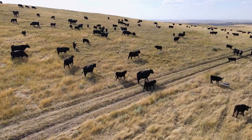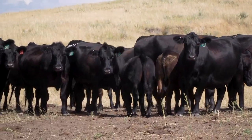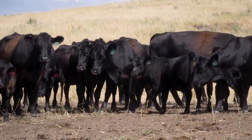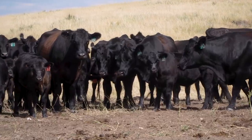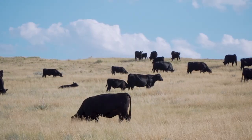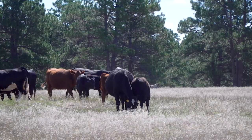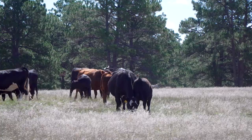Another benefit to Gelbvieh and Balancer cows is they still perform even when drought or other weather issues reduce the amount and quality of feed available. That's due in part to their moderate size, which allows them to consume less while still weaning heavier calves. And these Gelbvieh and Balancer females do really well in adverse conditions.